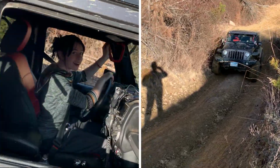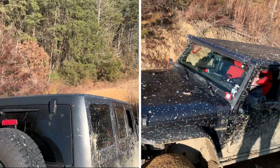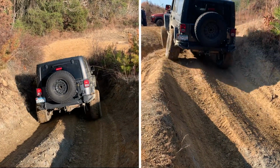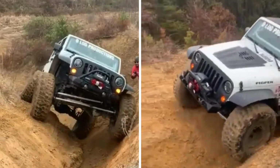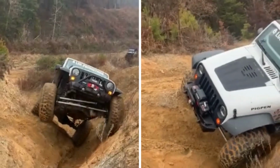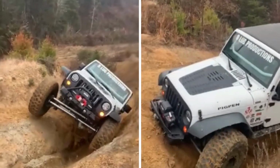Claire wasn't quite ready to go yet, so she wanted to head back to the V-notches and try her hand at the easier side of the hills. Hey, kiddo. Now these V-notches were nuts. Jeremy from 8 Lug tried his hand at them. Claire and I were just watching. You'll see why here. Right there. Oh my God.